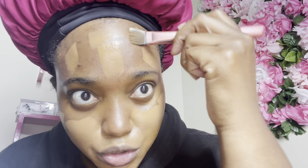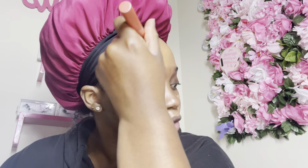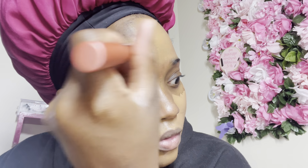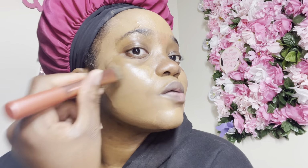So I'm just gonna brush this into the skin. I'm gonna need a sponge and a stick. Both of my foundation brushes are looking at me and they're not clean, the ones that I usually use. But that's okay.